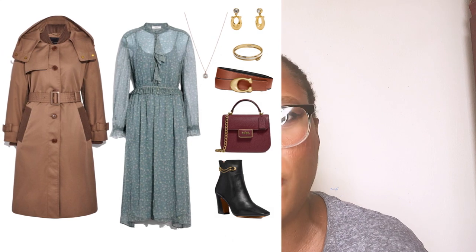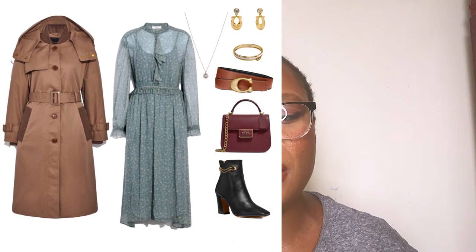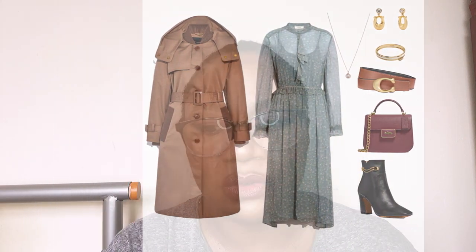It's not tan, but it's like a little bit of chocolate, a little bit of tan, and a little bit of taupe, just like a mixture of it. It's very, very gorgeous and very appropriate for the autumn winter season. So to complete this look, I believe a beautiful burgundy bag is just enough to style the look, to finish the look.